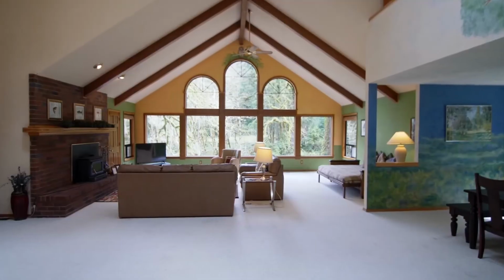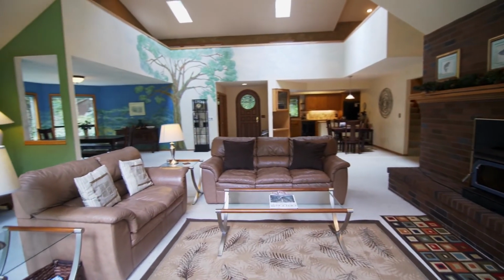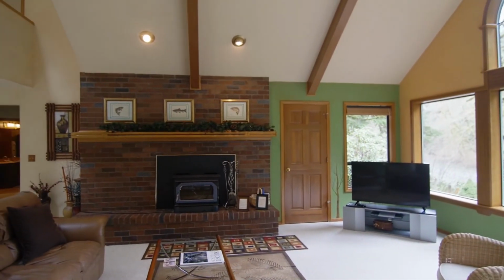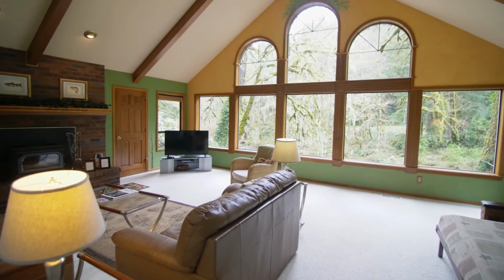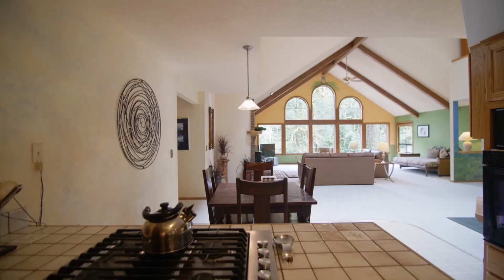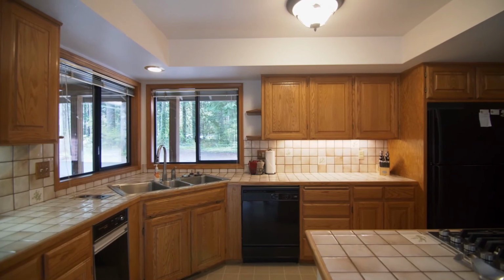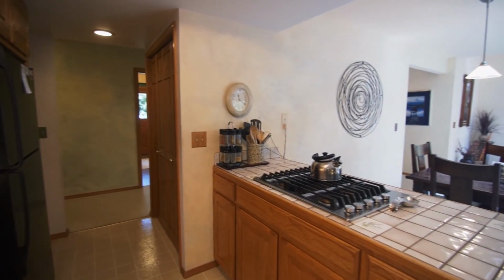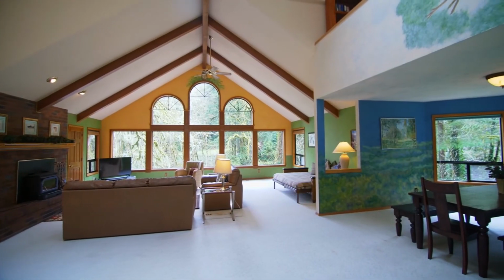Heading inside, you'll discover a thoughtfully designed custom home with soaring beam ceilings and river views from most rooms in the house. Relax by the cozy wood stove in the vaulted living room. The open kitchen features a cooktop island, peaceful views, and newer appliances. The spacious open floor plan is perfect for hosting large or small gatherings.